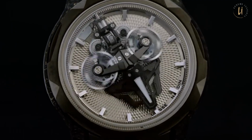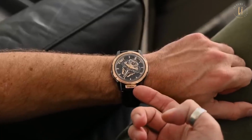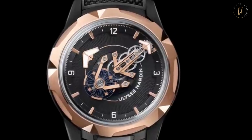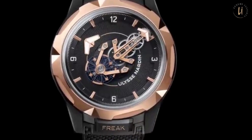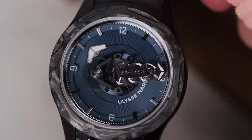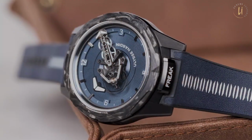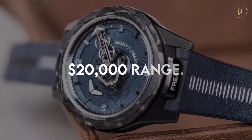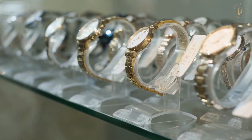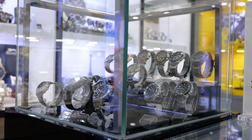The Freak's design is instantly recognizable, avant-garde, bold, and futuristic. On the wrist, it's a conversation starter. Owners often say it's the one watch that even non-watch people are fascinated by. Pricing starts around $25,000 for the more basic Freak models, with advanced versions like the Freak X slightly more accessible in the $20,000 range. They're available at Ulysse Nardin boutiques, but the secondary market is where you'll often see good opportunities, with prices holding strong thanks to the Freak's cult following.